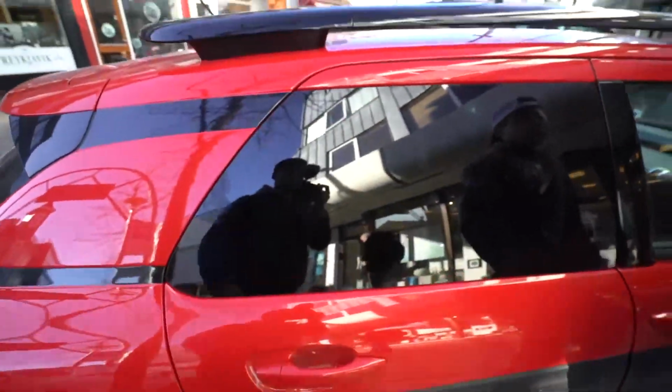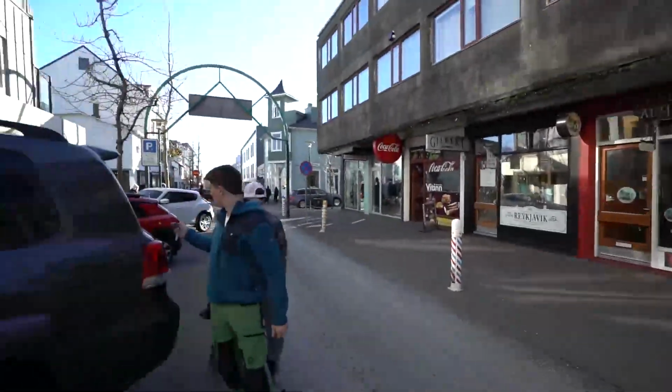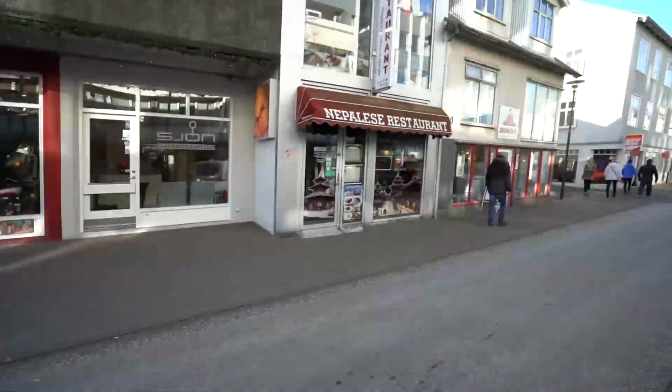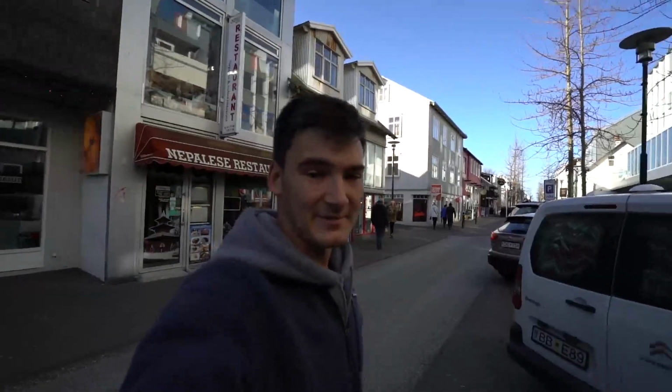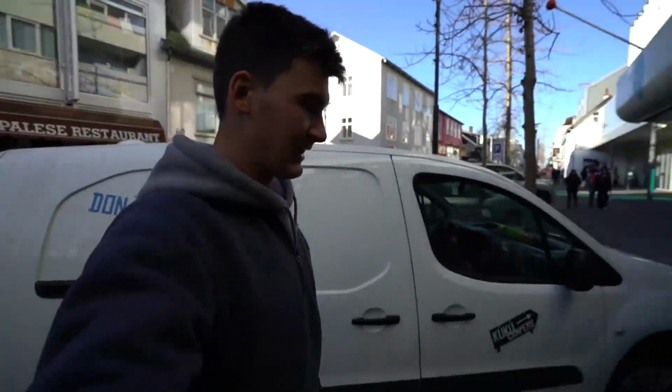We're just stopping out for lunch quick. This is downtown Reykjavik. This is kind of like the main street. Definitely not a big town at all. There's only 330,000 people that live in Iceland altogether, and it's not a tiny country. It's decent size. So this is the downtown.